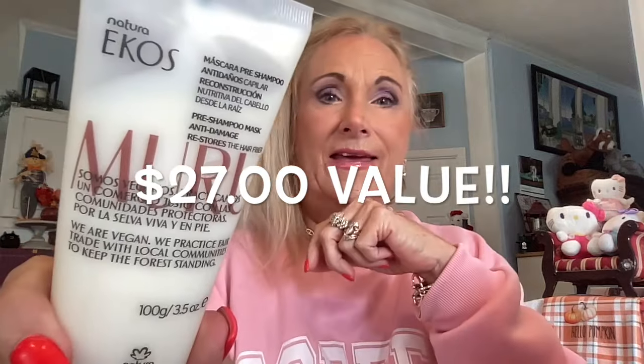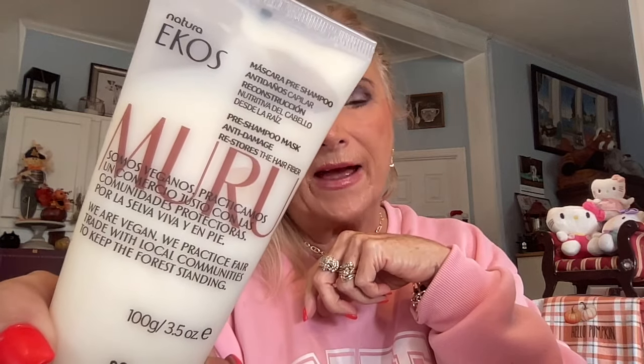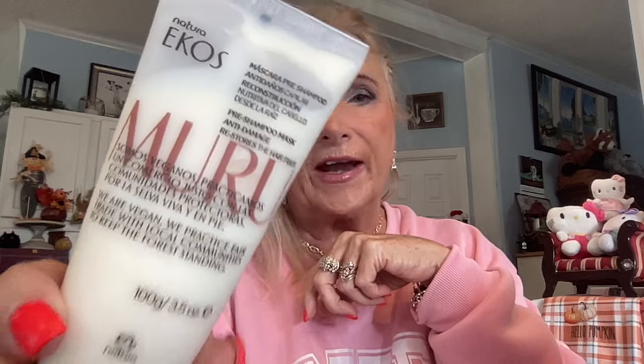Can you believe that? I got some Eco's Maru, and this is a pre-shampoo mask, anti-damage, restores your hair. Oh, that's cool. I tell you, I put conditioner on my hair before I even put shampoo on. That's the first thing I do when I get in the shower. My hair is wet, and I put a real good conditioner on all the ends of my hair. So it sounds like I will be able to use this in place of that, perhaps, and get even more repair done as far as any damage. So that's cool. I wonder how much that is.